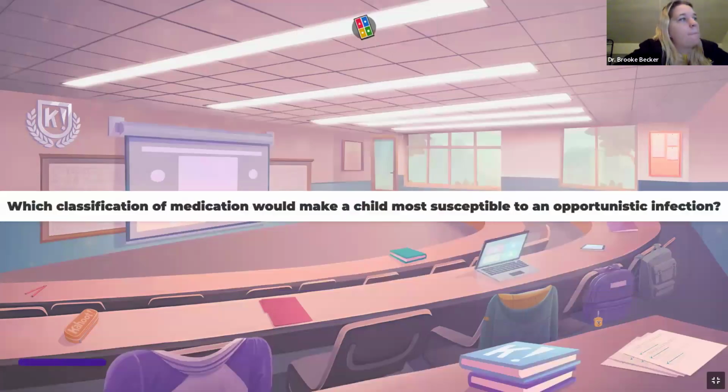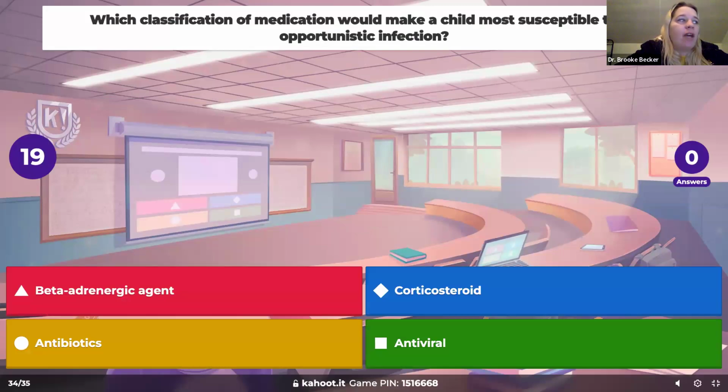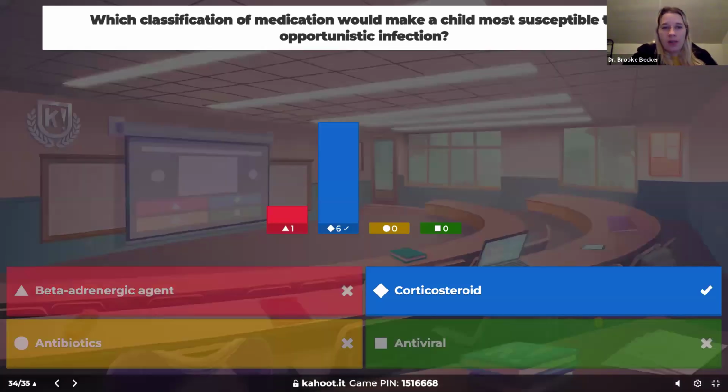Okay. Which classification of medication would make a child most susceptible to an opportunistic infection? Beta adrenergic agents, corticosteroids, antibiotics, antivirals. Corticosteroids. Yep. We kind of already talked about that. But if kids are on steroids or corticosteroids, they're going to be more at risk for getting an opportunistic infection. So something like staph, strep, things like that.